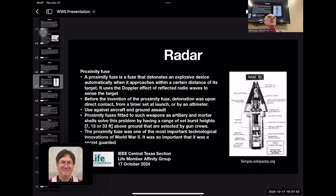Proximity fuses. Now, I thought this was a unique aspect of radar. We think of artillery fuses as something that's small, and most of them were. They were primarily timed or impact detonation. But if you're trying to shoot down an enemy aircraft, you've got to get really lucky to hit it. And if you're using a timing or an altitude setting, you're trying to guess, well, how high up are they? Are they moving up and down? Where do I want to set this? And you don't know how accurate you are.